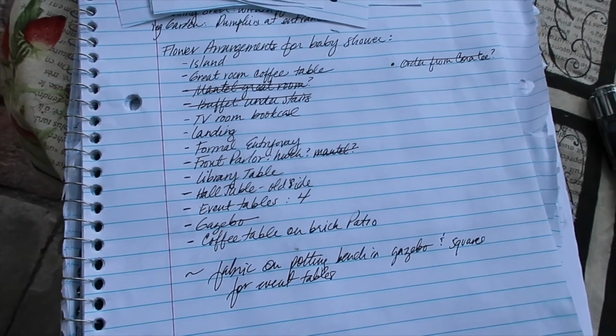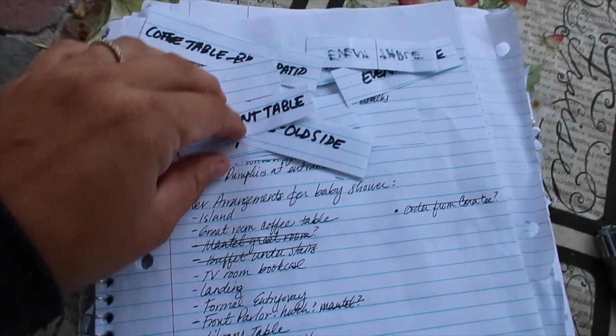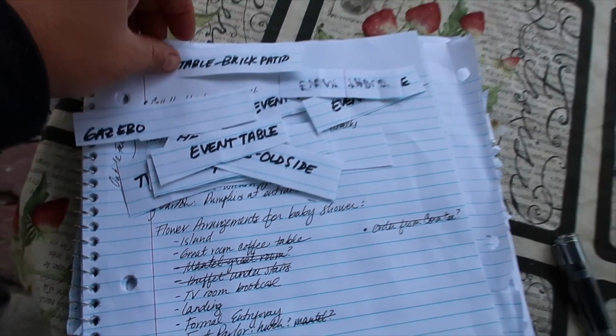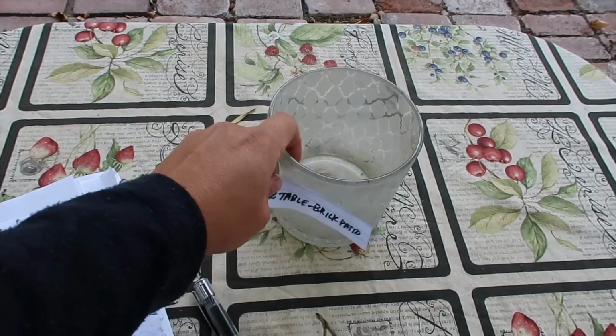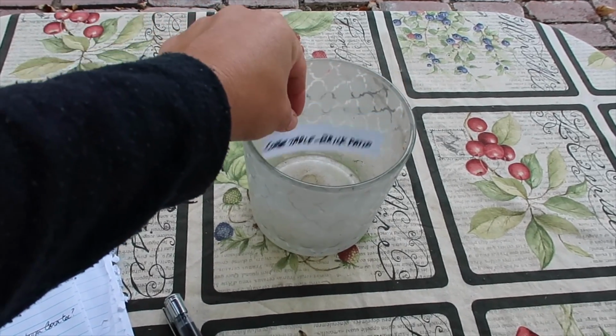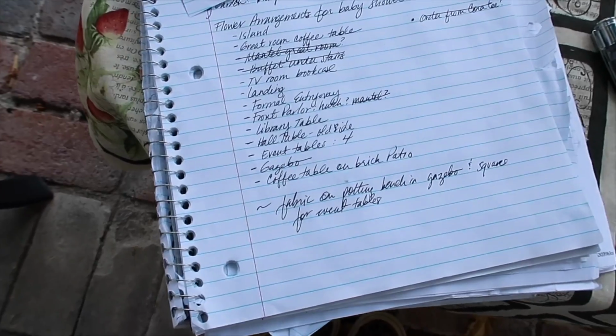I'm gonna go to the grocery store and pick up some extra filler flowers and just have everything ready. So I made a list of all the places I want to have flower arrangements, and then I made little pieces of paper, like coffee table on the brick patio, which is where I'm at right now. I'm gonna clean this little container out and put this inside, so that when my mom and I get ready to make flower arrangements, we know where each one's gonna go and how big we need to make it.